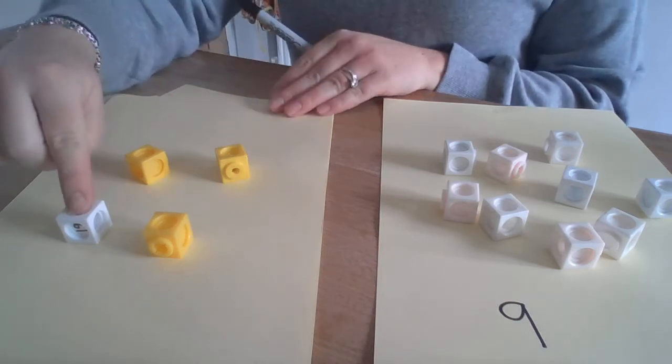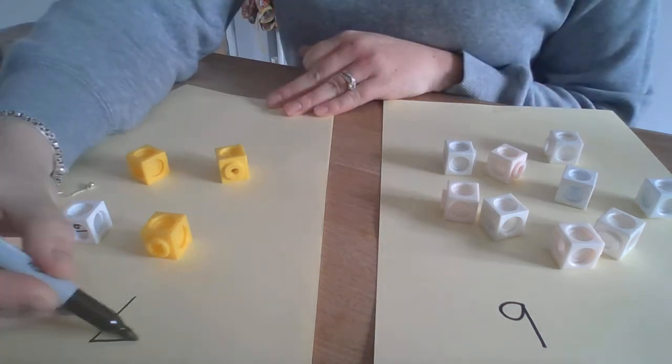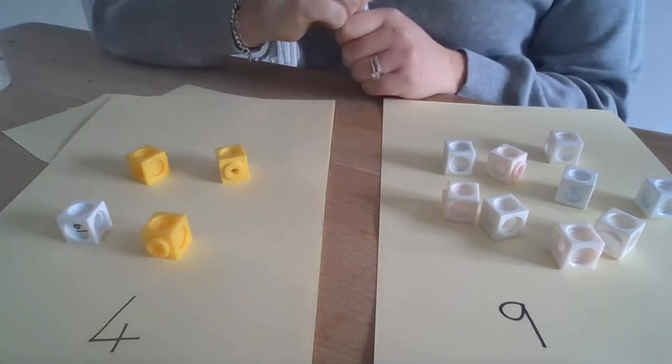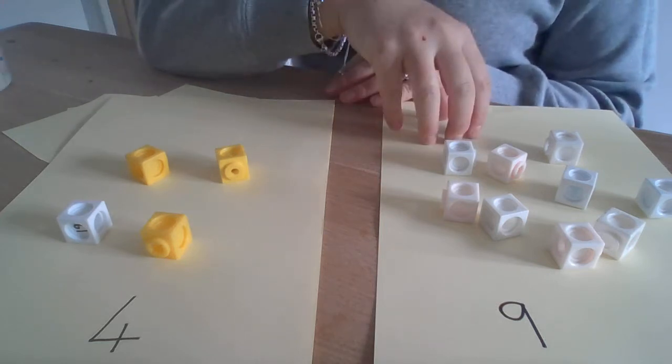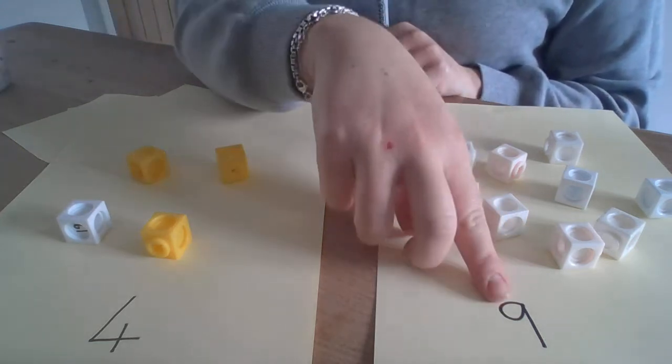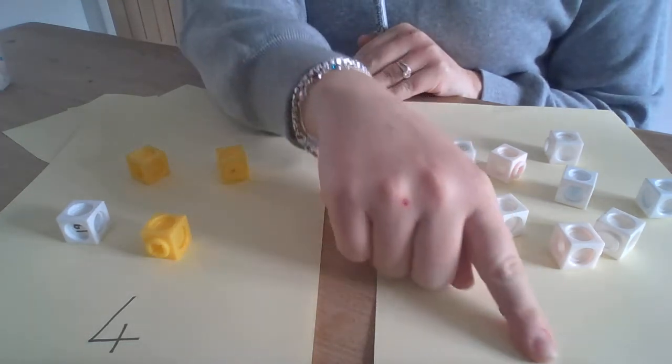Are you ready? 1, 2, 3, 4. So I've got 4 and 9. So we need to check that we've still got 13. But do I need to count this number again, or do I already know how many's in this group? Okay, I don't need to count because I already know there's 9.